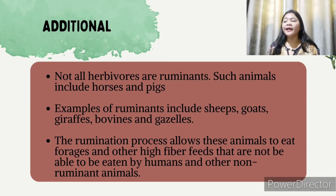Now, as an additional note, let us remember that not all herbivore animals are ruminants, such as pigs and horses. Examples of ruminant animals are sheep, goats, giraffes, cows, buffaloes, and cattle. The rumination process allows these animals to eat forages and other high-fiber feeds that cannot be eaten by humans and other non-ruminant animals, meaning they can ferment and digest foods that human beings cannot eat.